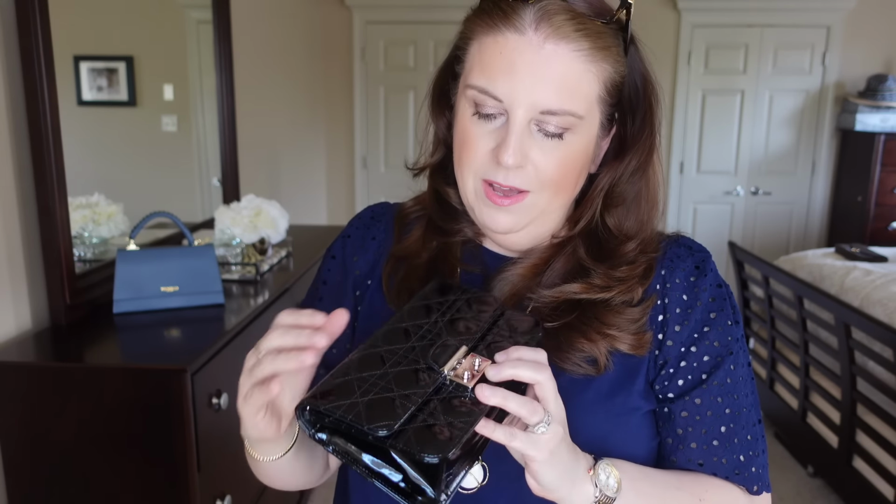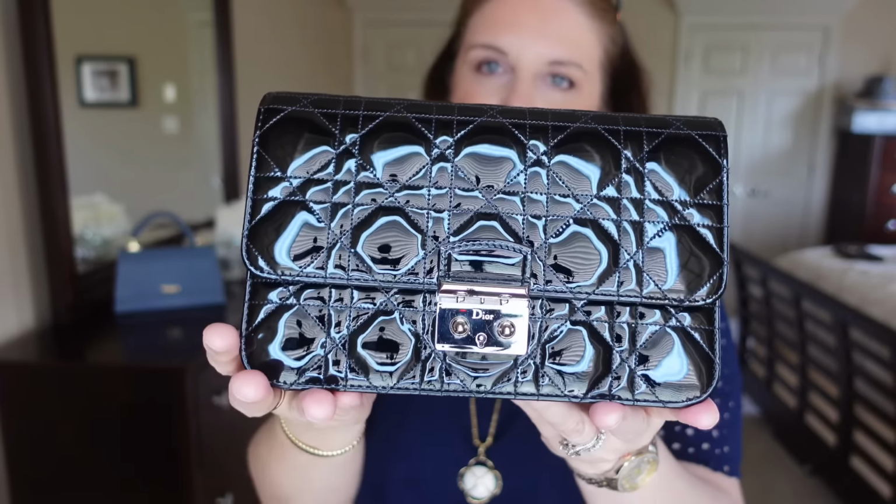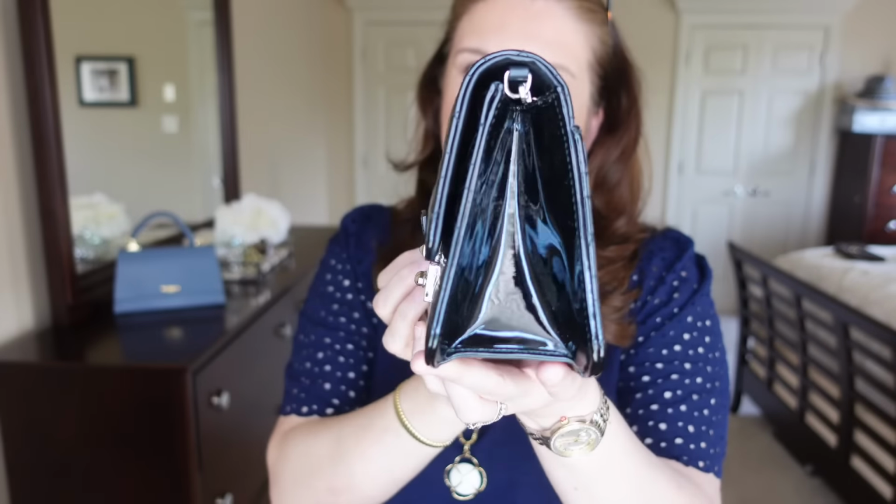I have two Dior handbags currently in my collection. This one is super old. Well, I bought it in 2016, so yeah, I guess it's super old. I bought this as my little to-go, going out handbag, but honestly, you guys, I haven't worn this in ages. It looks like new because I wear it very, very little.